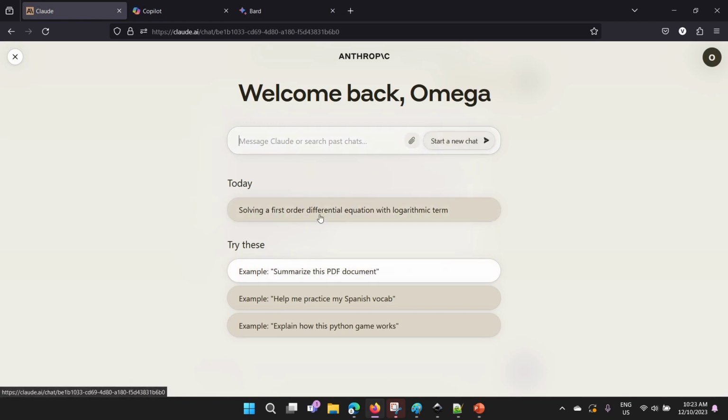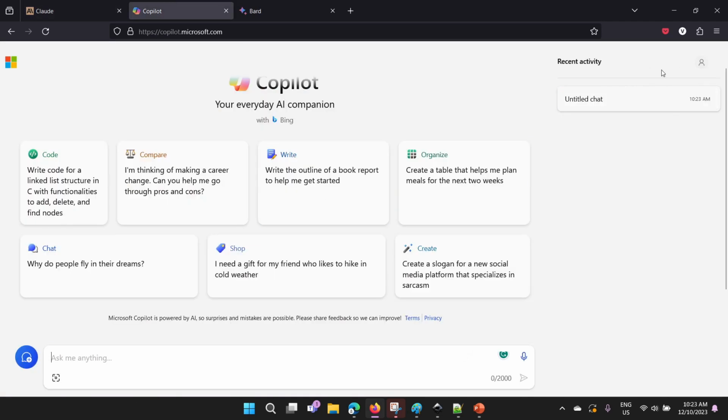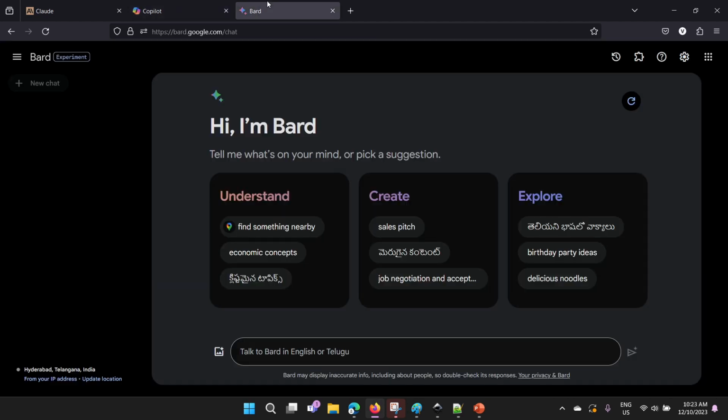Now, with all of these, you can see the history and some examples. For Anthropic, you can attach text files or PDFs. Same thing for Copilot, you can see the recent activity here, example prompts. Here, you can also access it with voice, and it has 2000 words. You can even insert an image. And for Bard, also, we have the history here. We have some example prompts here, and this is where you insert the prompt. You can upload an image as well.